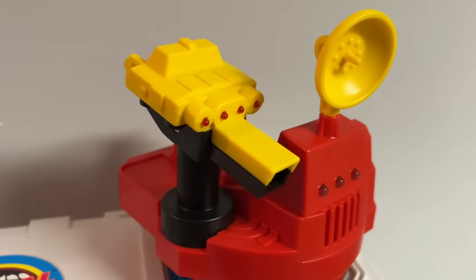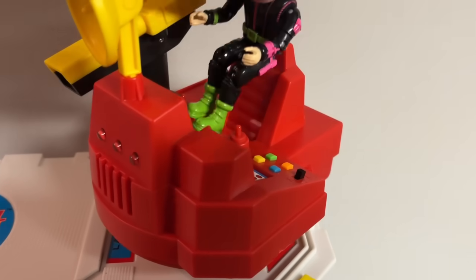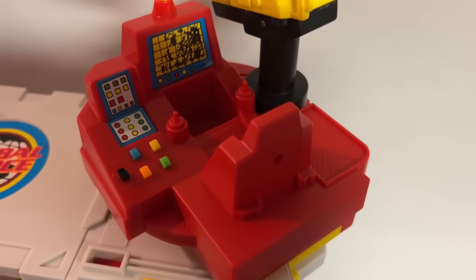The last thing on the top floor is the laser cannon and monitor. This features a spot for one action figure to control, and much like the gimmick of the toy line, this features lights and sounds. It takes 4 AA batteries to activate the lights and sounds, demonstrated here.